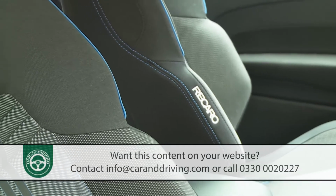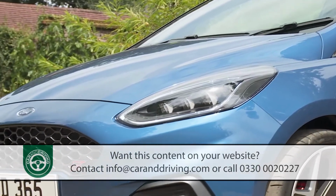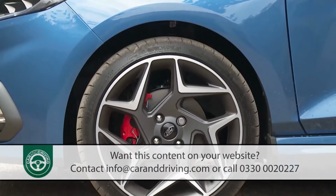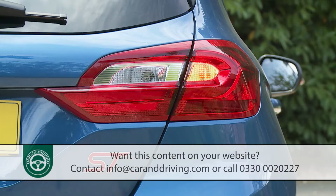Recaro Sport seats feature even on the ST1 base model this time around, and as well as the expected body styling kit and ST Sport suspension, the entry-level point in the range gives you 17-inch flash grey painted 5-spoke alloy wheels, LED night signature rear lights, powered heated mirrors and a Thatcham Category 1 alarm.